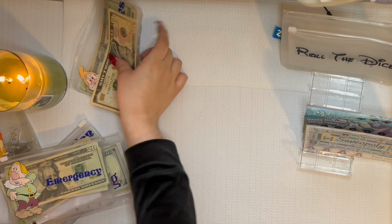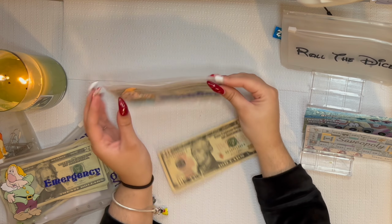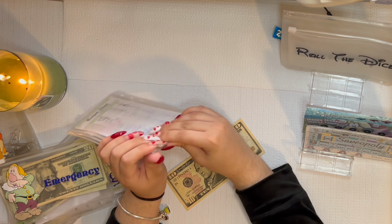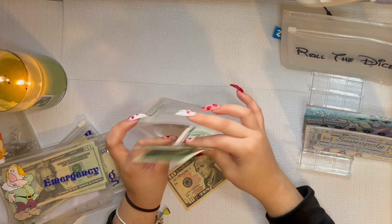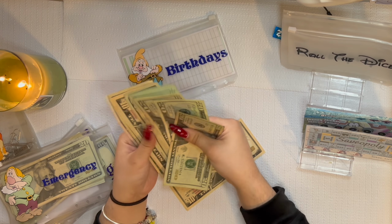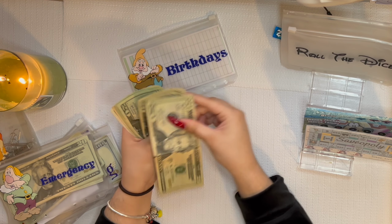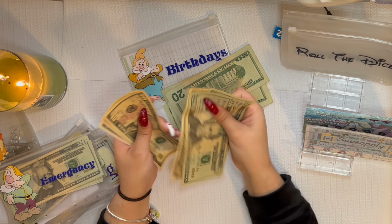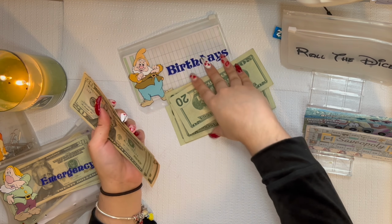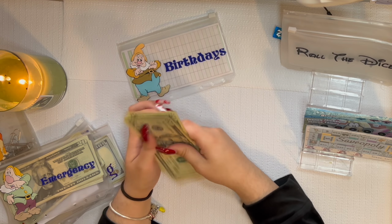Okay. And then our last envelope is our birthdays. And we only got $10. What? It's okay. It is what it is. We'll have more next month. So now in our birthdays, we currently have $185, which, I mean, that's really, really good.